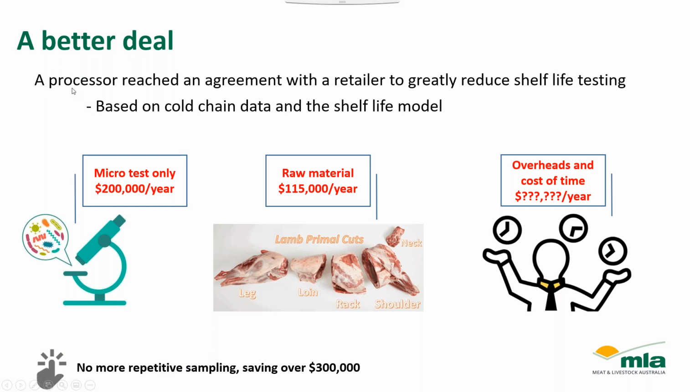One processor that we've worked with was putting these loggers into their product, and they've got an agreement now with the retailer to greatly reduce the amount of shelf life testing that they do, because they've got the data. They're not doing as much micro testing as they were. They're not putting a lot of raw material into shelf life tests. They're not spending a lot of time and effort doing those tests. And they reckon that they're saving $300,000 a year because of that agreement with the retailer. So I think if you're the QA manager, negotiating these kinds of things can make you a bit of a hero. I think this is a good reason to do it.